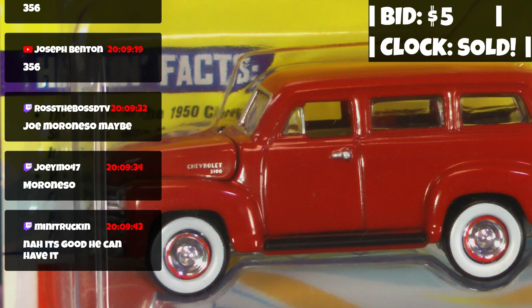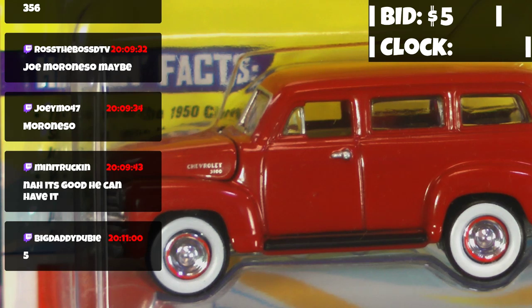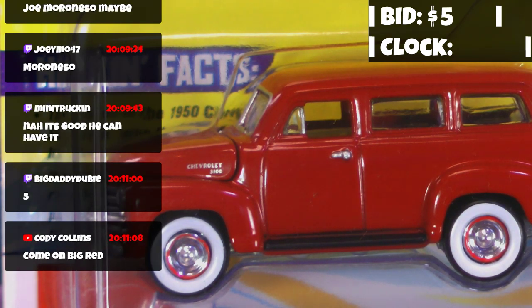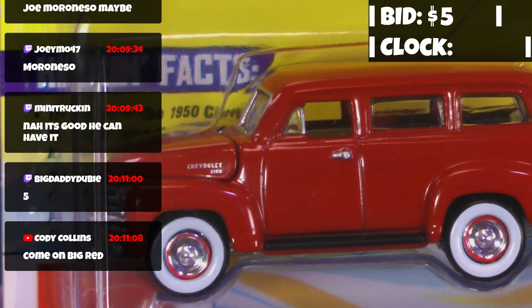Check it out now. Okay, let's get a bid going. Let's get on it, baby. Five on the bid. Big Daddy Doobie. He's got five. Five on the bid. Scooby Doobie has it. Big Daddy Doobie. Come on, Big Red. I don't know if he's red or not. We have a guy named Red Skelton. There it is. Five on the bid.